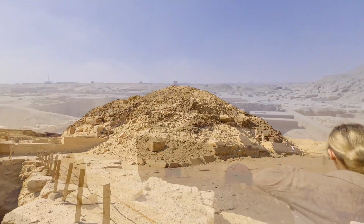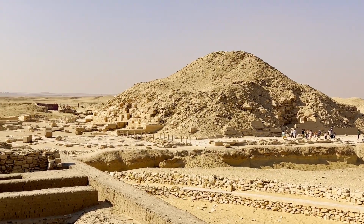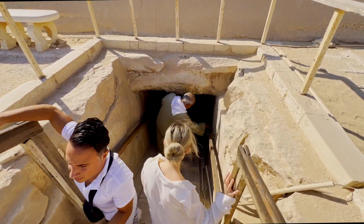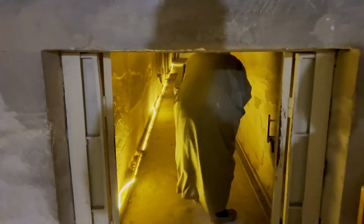Back to the video. Next, we headed over to the Pyramid of Unas, built for the Pharaoh Unas of the 5th dynasty. This pyramid might look modest today, now more of a rubble pile, but don't judge a book by its cover, and don't let its appearance fool you. Inside, it's spectacular. In fact, I'd say it's the most beautiful inside compared to all the other pyramids we visited. It's like the hidden gem of Saqqara, like finding a diamond in the rough, but with more ancient hieroglyphics.